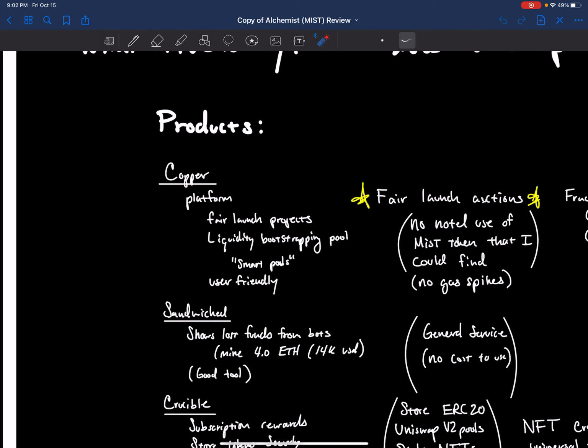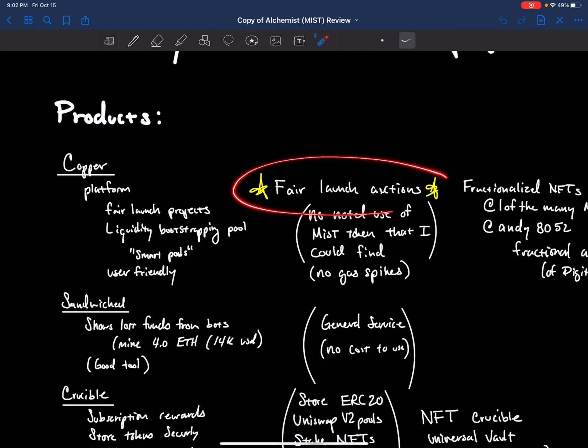What it does is it ensures that bots don't beat you to getting into the project. It's liquidity pools, smart pools that are user friendly to use for launching projects that are associated with the Alchemist ecosystem. These auctions are fair launch so that you can get on the ground floor on new tokens.